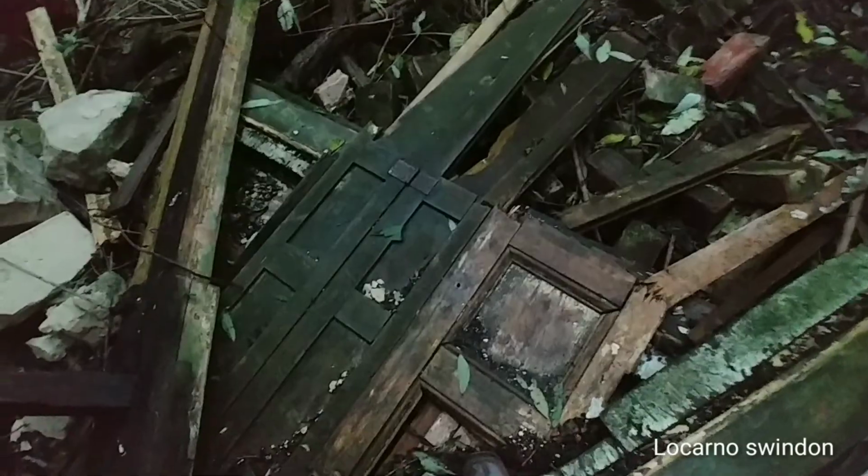Look at all that old woodwork, all that panelling. Another pipe blocking my way.